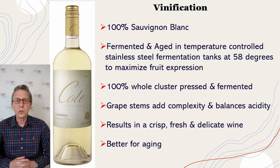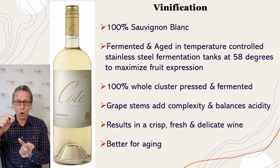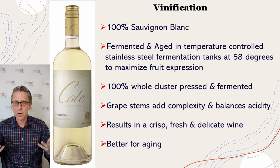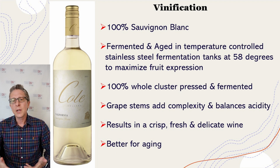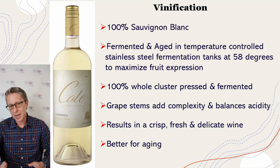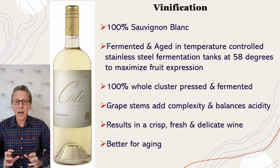This wine was produced 100% whole cluster fermentation and pressed. What that means is they harvest and keep the grape bunches whole, and they put the whole bunches right into the fermenter so they don't crush or destem ahead of time. And what including the stems in the fermentation does is it adds complexity and balance to the final wine.